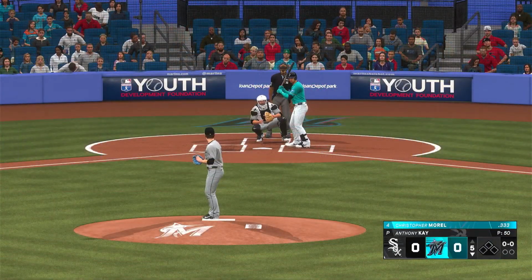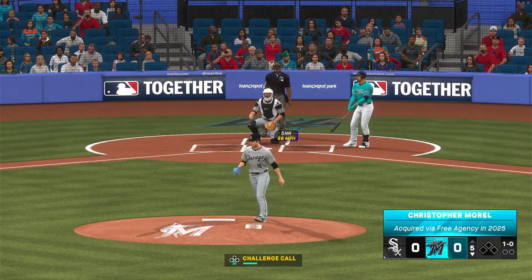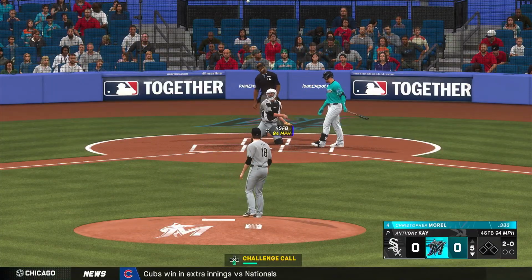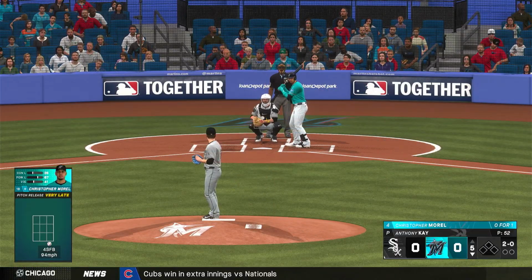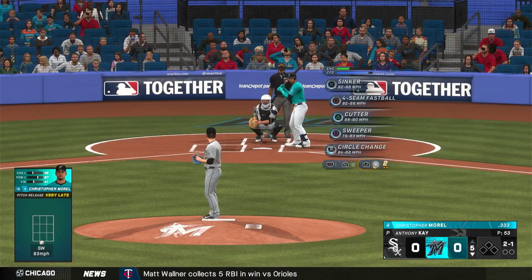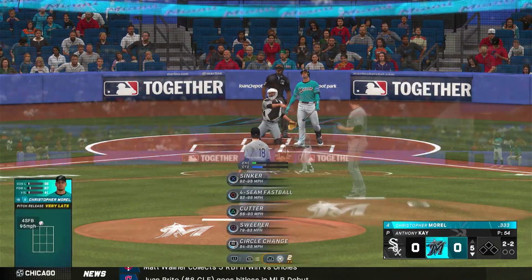We head to the bottom of the 5th. Here's the cleanup hitter for Miami, Christopher Morel. You know, these Marlins, as this game goes on, have to be more disciplined at the plate. They've been chasing pitches outside the zone all game, and it's led to some frustrating moments. They've been fooled quite a bit today. Check swing, and he went. 2 balls and a strike. Comes up empty. That's strike 2.